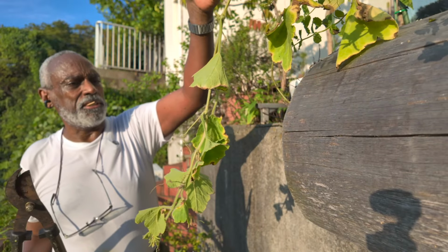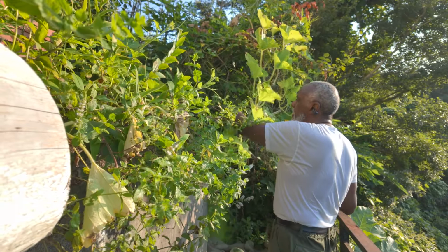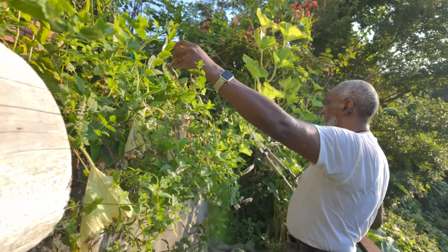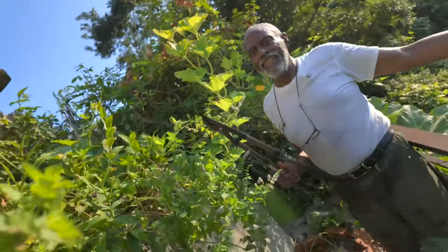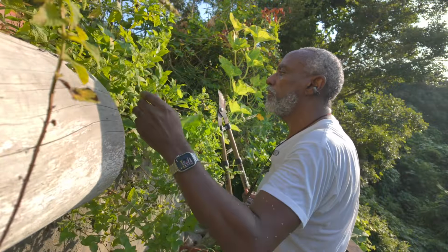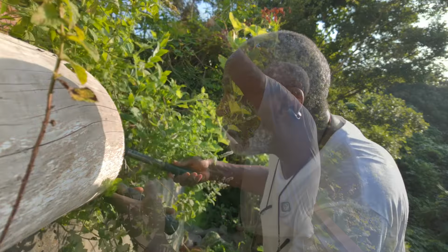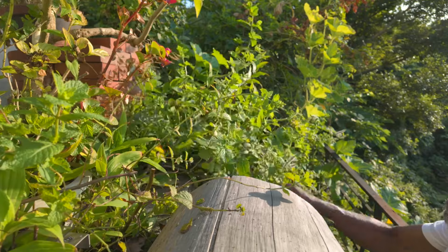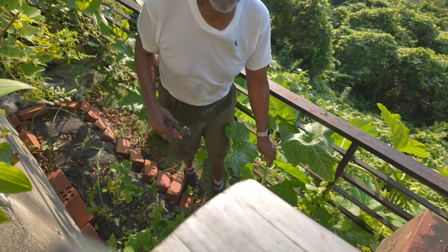This branch of the squash didn't make it for some reason. Yeah, this whole branch here is dead. This one's still alive. This one didn't make it. Oh, you okay? Luckily, the Osmo Pocket 3 is okay. Okay, so I have to be careful cutting around this here. Let me start here. Well, I've got this offshoot here. This needs to go.